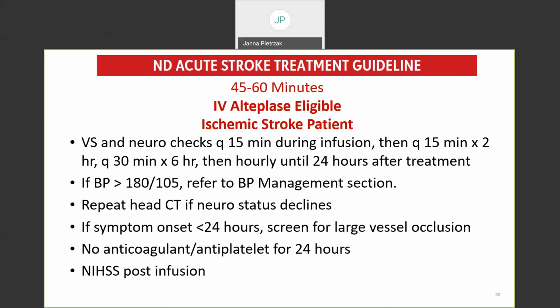Another important thing right after giving Alteplase is to make sure that the blood pressure management protocol is in place. The recommendation is that once you start giving TPA, or even before giving TPA, the blood pressure has to be maintained less than 180 systolic and less than 105 diastolic at all cost. We'll go over the recommended medications in the next couple of slides.